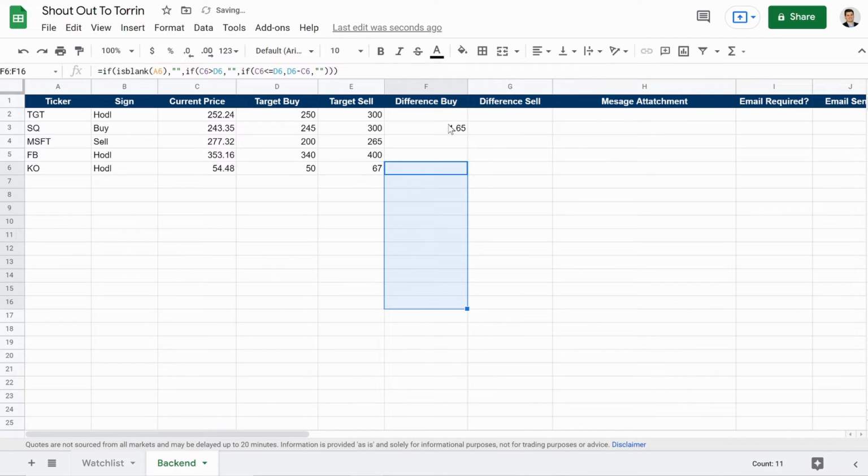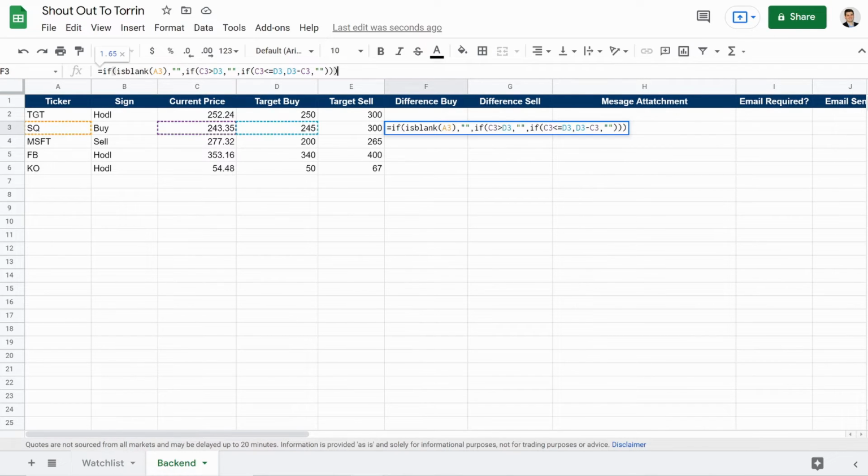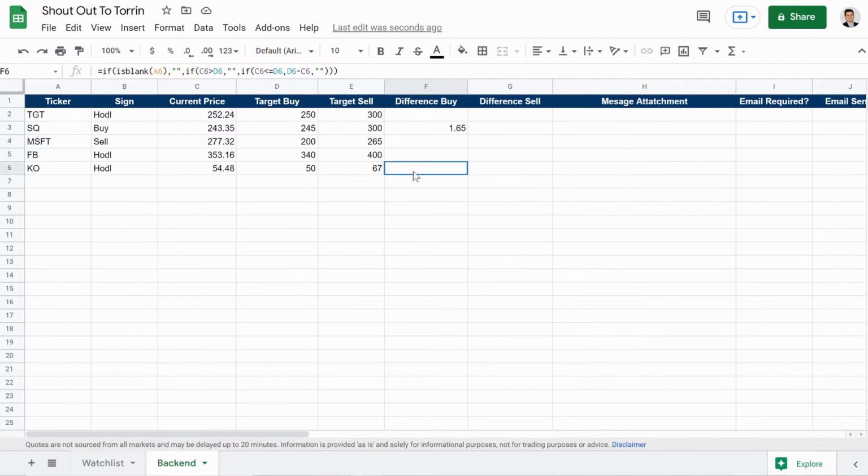So what did we just write there? Well, this is saying that depending on whether our current price is higher or lower than the target buy and target sell, if C3 is higher than target buy, obviously we're not going to have a buy difference because we're not in our target buy zone. But if it's lower, which it is at least for Square, then we want to find the difference between D3 and C3. The difference right here is $1.65, so that means we're in the buy zone by $1.65. And none of these filled because all of them were either hold or sell, not buy.